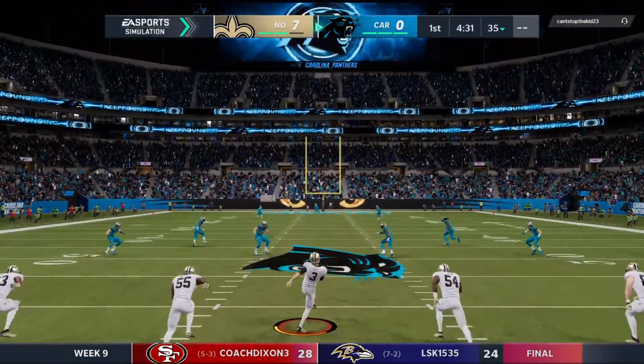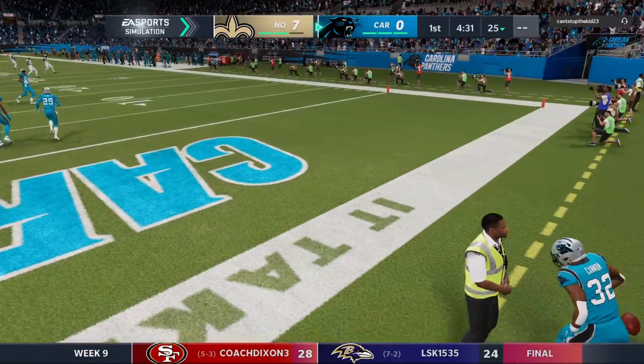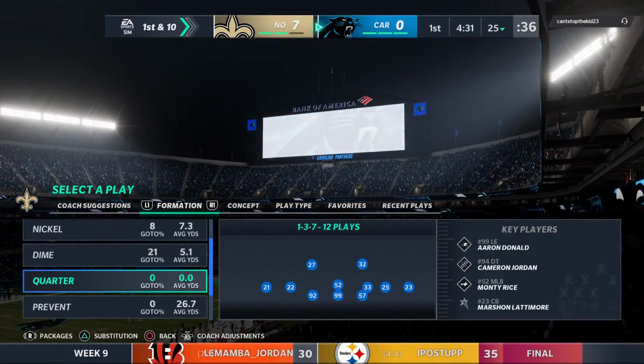After the touchdown, Lutz to kick it off. And this will not be returnable. It's out of the back of the end zone for a touchback. 25-yard line.